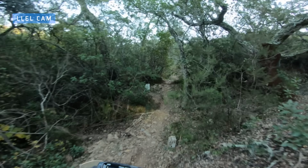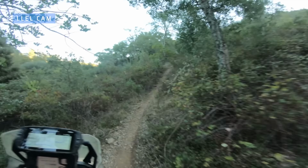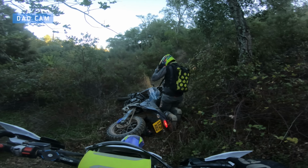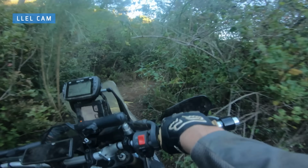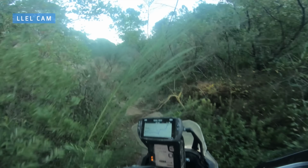Sometimes the foot pegs are like a little bit low as well. Oh, that's a tree. You all right? Yeah, I hit the tree. Oh, that one? Yeah. Tight in here on this.